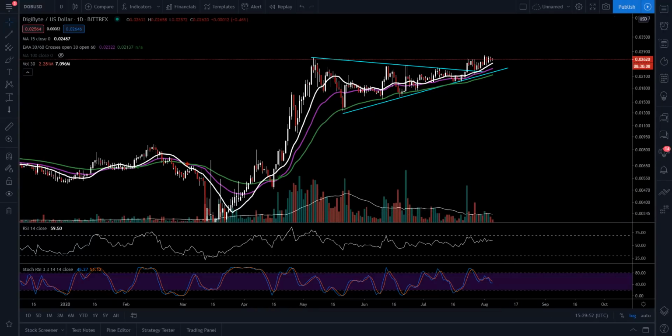Volume tapering down. RSI's at 59, which is nice. We're not overextended like some of the other coins. It really doesn't need to calm down. It could make a nice move to the upside through this, but we're going to have to be patient.